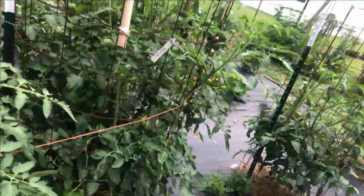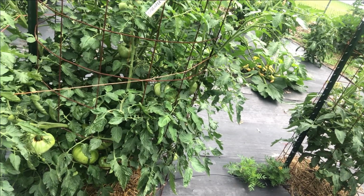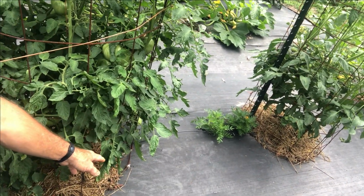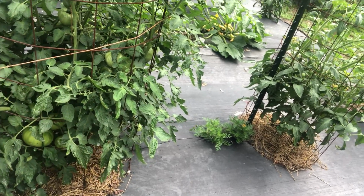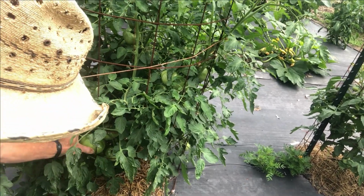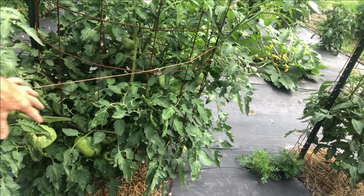But this, guys, is why I'm saying I wished I'd have left more of my tomatoes in the beginning. This is one of them that I left, and you see it's still got little curly leaves, but for the most part it's growed out of that. So maybe the other ones will grow out of it. But look at the big tomatoes. I mean, that tomato there is that big around. There's several of them on there.